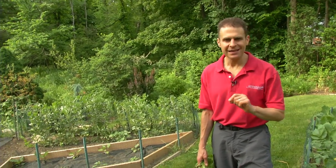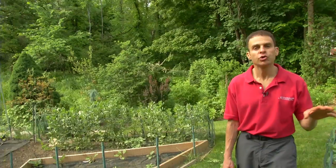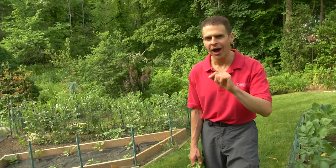A couple of other last tips. Give your vegetables a little bit of liquid food, perhaps some fish fertilizer during the course of June as well. You should also be sure you are weeding. Weeds take light, nutrients, and moisture, and those should be going to your vegetables, not to your weeds.